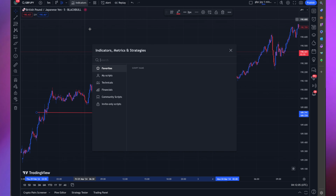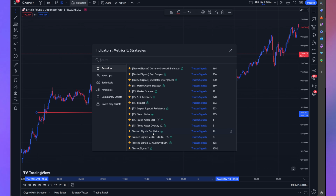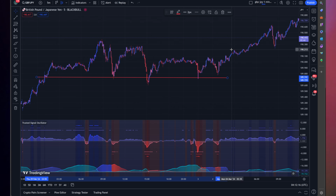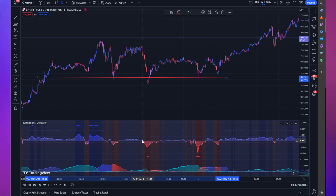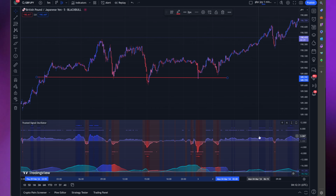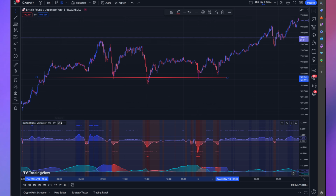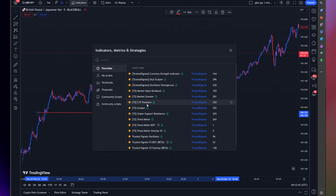DOJI Scalper. Now let's go ahead and go to some of the good stuff in just a second. All right, let's go to the oscillator. The oscillator right here also shows you bearish and bullish momentum. The way this one works, depending on how many of these little dots you see, it's going to be either super bearish or super bullish, and it's going to give you some nice entries as well. Now, keep in mind that this trusted signal oscillator is also what is built behind the Trusted Signals V3.